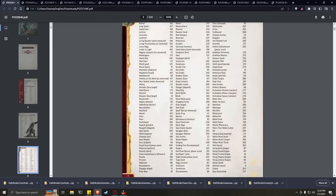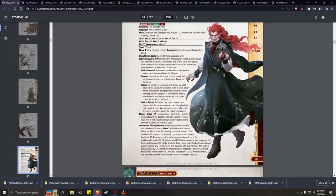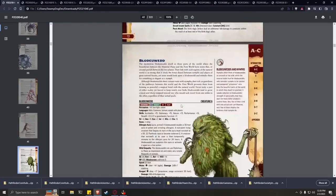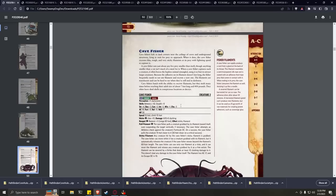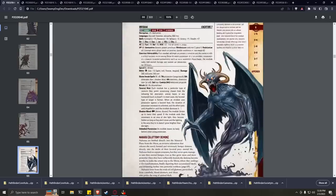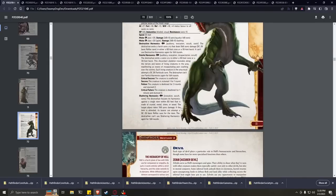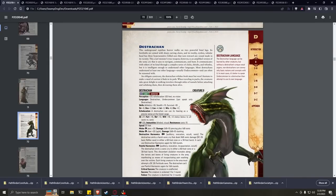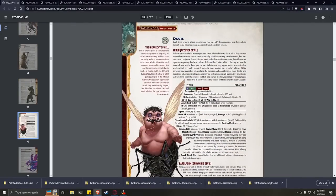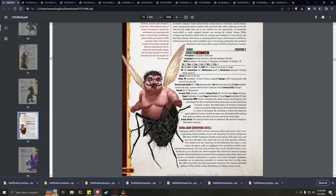The Bestiary 2 is when you get into more advanced style. Some of these are repeats from their original Bestiary 2 for 1st Edition Pathfinder, but there is some new stuff in here as well. This is a little bit more focused on Pathfinder world monsters that they've created over the years. So here you might find some more things that you're not necessarily familiar with.